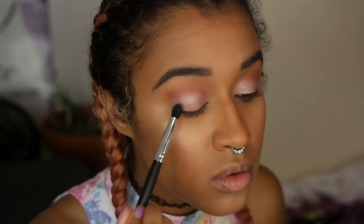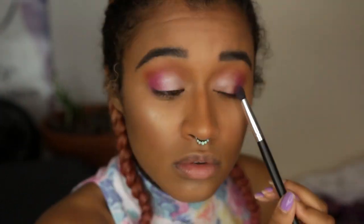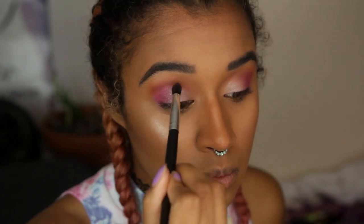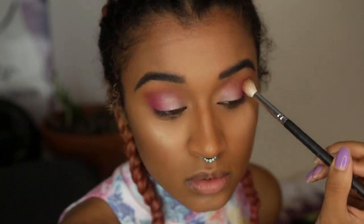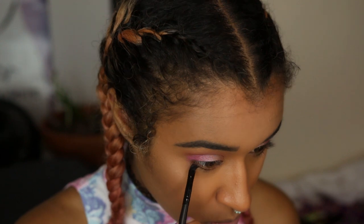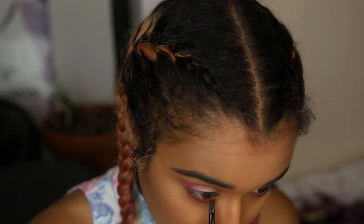Now I'm using a matte bright pink, and this is gonna be in my outer corner and a little bit throughout the crease just to kind of add definition and add some color. Mixing those two shadows, I'm going to kind of deepen up the crease without getting too crazy, which is why I mixed the brown with the orange. Now just taking the orange on an angled brush, I'm going to add some color to my bottom lash line, as Melanie had in her picture, and a little bit of pink to that too, because that's what I did for my crease.